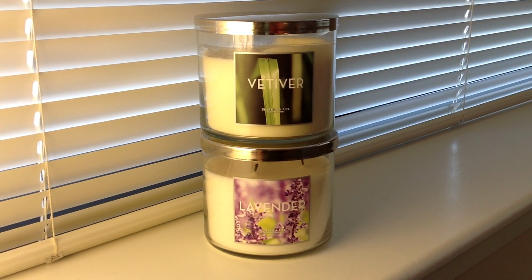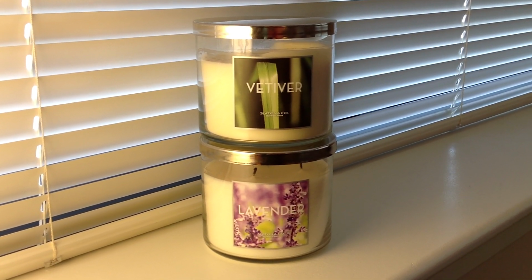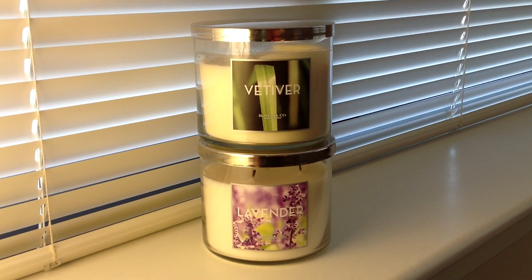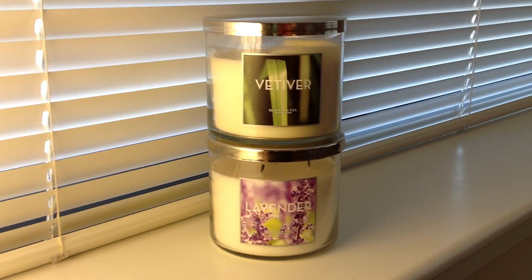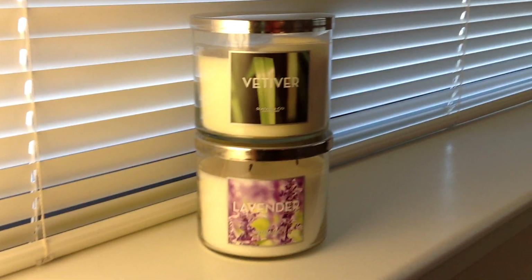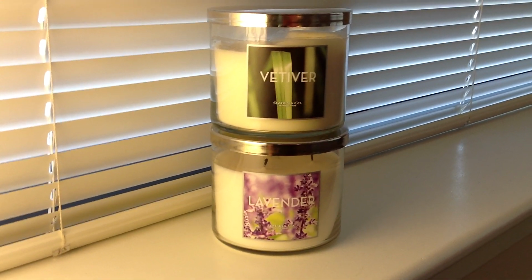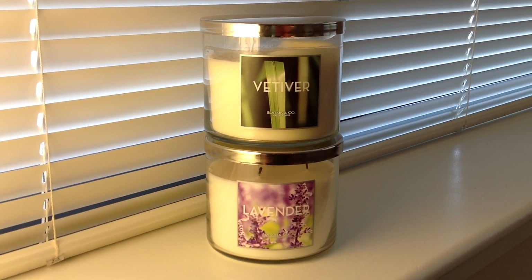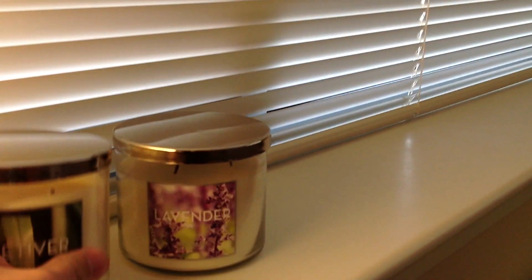And also with these two candles, you may have seen them in a few of my other videos. I mentioned them in my very first Aromatherapy Home Gold Lid Good Life collection video, and then in one of my collection videos as well, I think the fifth one, with my other aromatherapy scents. But all that being said, let's get into these. So we've got vetiver. We'll go with lavender first because that's a little more simple.